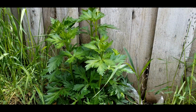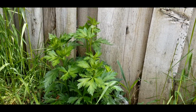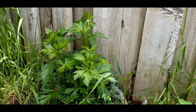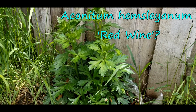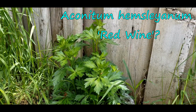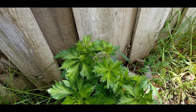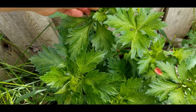That plant is an Aconitum, or monkshood, or wolfsbane. This was one I grew by seed probably, I don't know, 8-10 years ago, and it hasn't flowered, but it seems to like its current home. This might be 'Red Wine'. I grew it by seed, and I'm not 100% sure if 'Red Wine' is a cultivar that comes true from seed. I think it might bloom this year, and it's a very unusual Aconitum. Most of them are most commonly purple shades, some white and pink. This one is sort of a burgundy wine color.